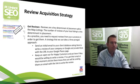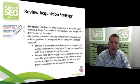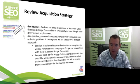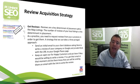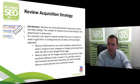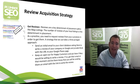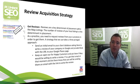But make it easy. Another way to simplify this a little bit is to create a page on your website, yourcompany.com/reviews, and on that page have the major icons. So have Google Places, and CitySearch, and Angie's List, and give them direct links to your directory listings on these sites.